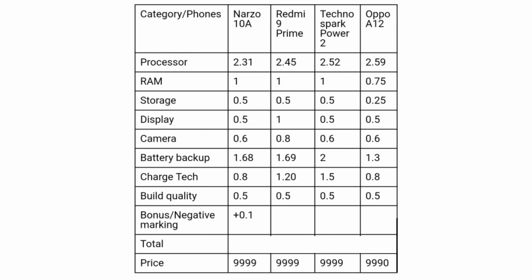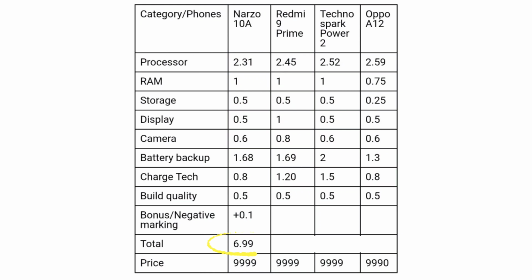The TechnoSpark Power 2 charges at 18 watts and 18 watts charging brick is provided in box. Hence it gets the whole 1.5 points. Finally, the Oppo A12 charges at 10 watts and gets 0.8 points. All 4 phones are built on plastic and get 0.5 for build quality. Moment of truth. Let's add these scores up and find which phone ascends the glorious best value throne of this segment.